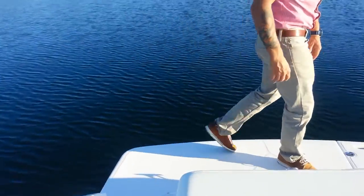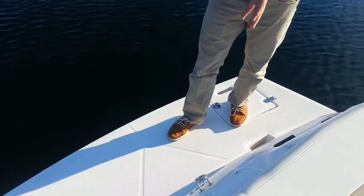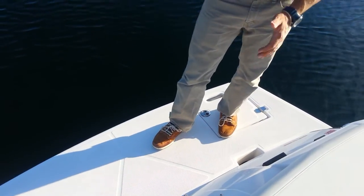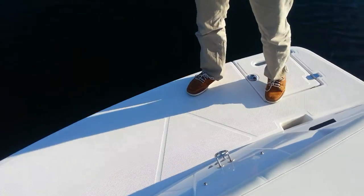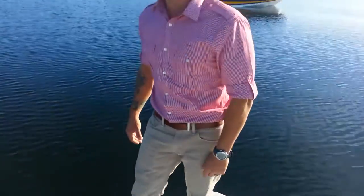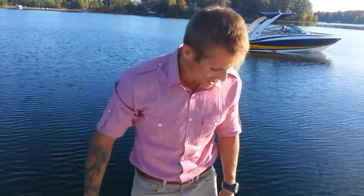The transom area, and this is certainly not a last minute or a forgotten piece of the boat. They have added one of the biggest swim platforms you'll find on a 19-foot boat on the market. This is fantastic for hanging out at the sun bar, jumping on and off of the boat, playing around back here. This is just amazing.